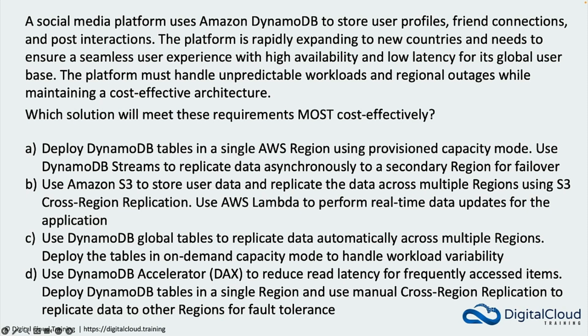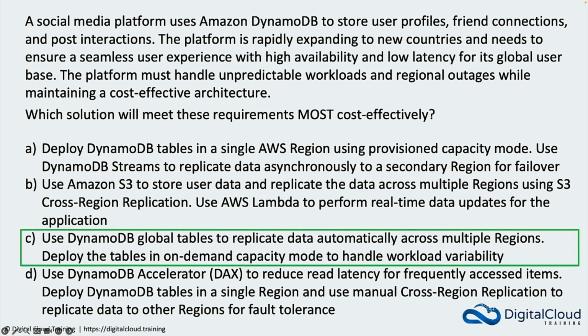Deploy DynamoDB tables in a single region and use cross-region replication. That's not so good. Okay, so I don't like that solution using cross-region replication. I think a global table is much more suitable. I don't think DAX is good either. So let's go with C for this one.